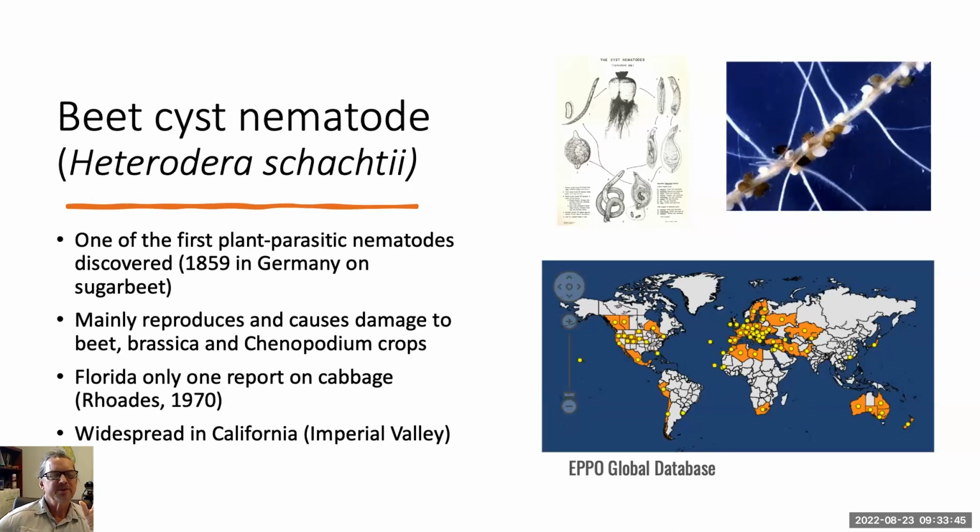This nematode is more specific. It doesn't have an extremely wide host range. It mainly reproduces and causes damage to beet crops, to Brassica crops, and Chenopodium crops, which is like spinach. In Florida, we really have only found one report of this nematode on cabbage, going back to 1970 by Harlan Rhodes.